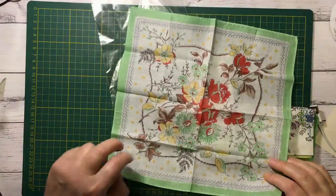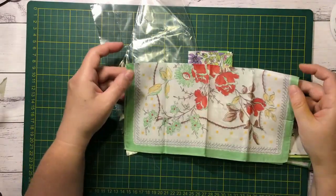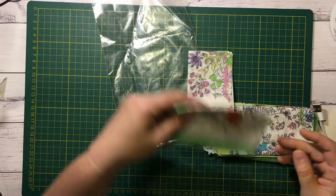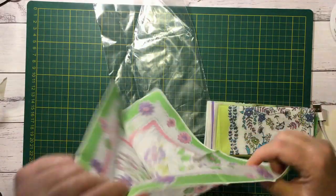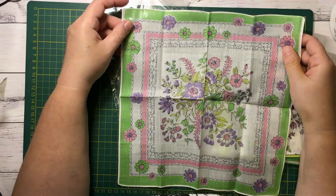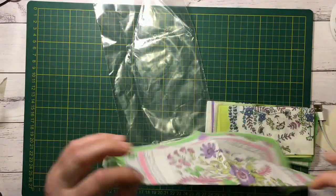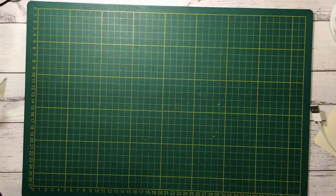These are really nice. That one's quite autumnal, I reckon. Might put that to the side. And then that one. Lots of purples and greens. So that's definitely worth $1.